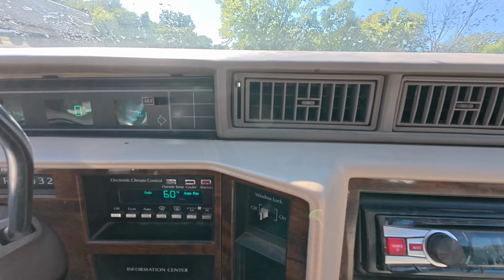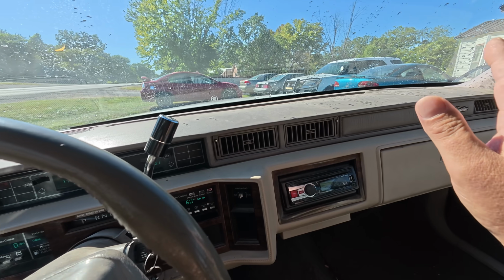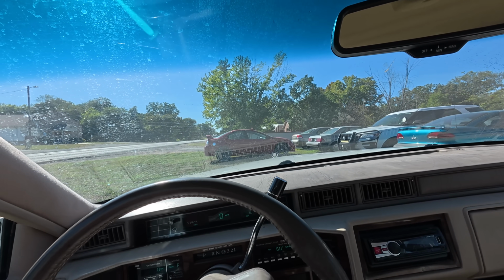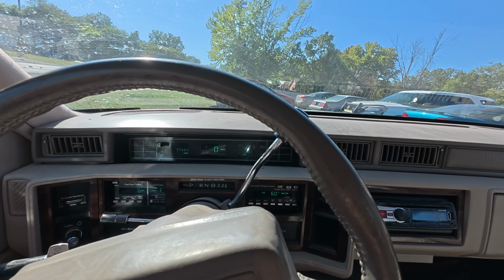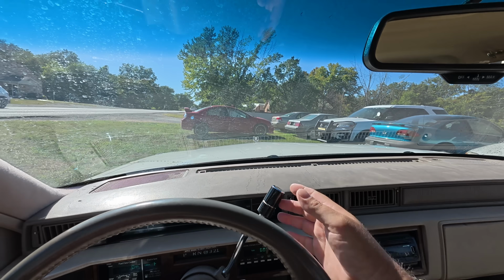Oh, would you look at that. It came back to life. And by the way, yes, air is blowing out of the vents. That is so good. See if we can get this windshield cleaned off just a little bit. Looks like somebody's calling me, which is perfect. It's exactly what I needed. I'm gonna ignore it. And we're gonna take off down the road real quick, guys.